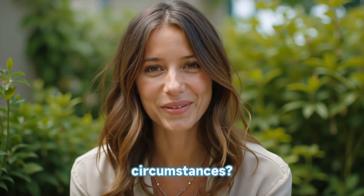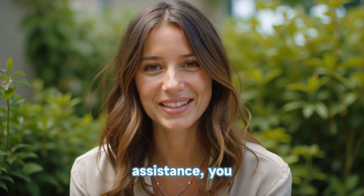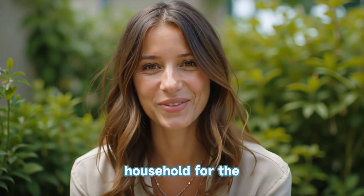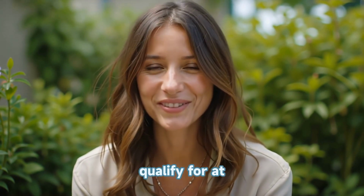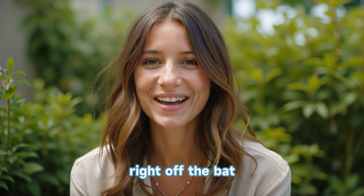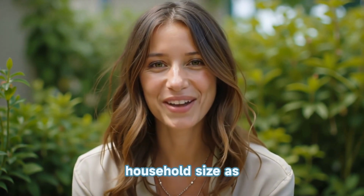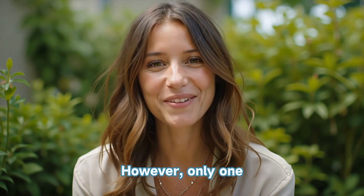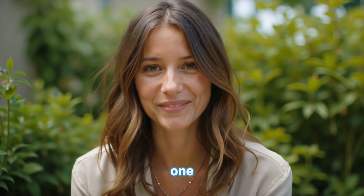What about special circumstances? If you're a single pregnant woman applying for assistance, you are considered a 2-person household for the purposes of determining unit size. That means you may qualify for at least a 1-bedroom unit right off the bat. Similarly, if you have a live-in aide who assists a family member with disabilities, they count towards your household size as well. However, only 1 bedroom can be allocated for that aide, even if there's more than one.